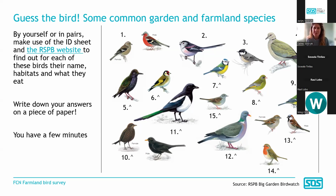Number 4, you might have seen this one in your garden or your park for sure. Number 4. Yeah, perfect. Collared dove, indeed. So it's got a little distinct collar on its neck, hence the name. Again, quite an easy one to spot. Number 5, this is one you definitely would have seen, hopefully, in your local area. Starling, perfect. Thanks, Visa.